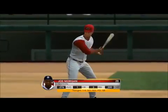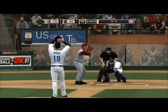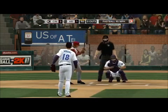And Joe Morgan to bat. He's going to start the 9th inning. Now the first pitch. Swings on that first pitch, misses the fastball, 0-1.